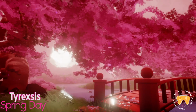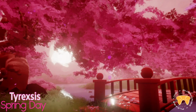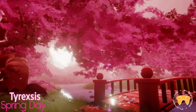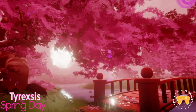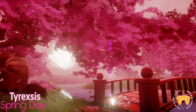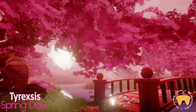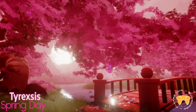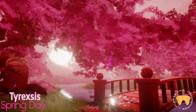And finally, we move on to Spring Day by Tyrexsis. This was very beautiful, and it's frankly my favourite of these 10 scenes, and probably my favourite scenery so far in Dreams. I really like the composition of this, the cherry blossom tree, the bridge, and the sun and the river. It just makes me feel so calm and at ease looking at this.